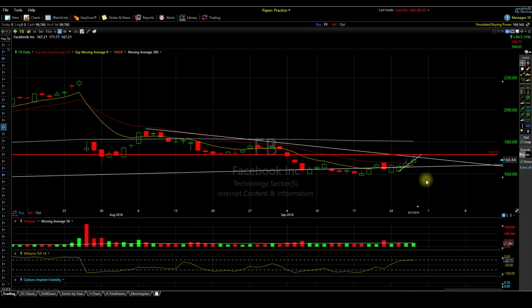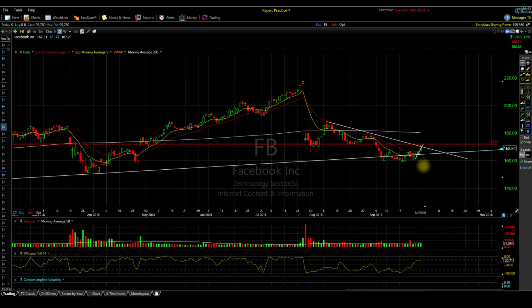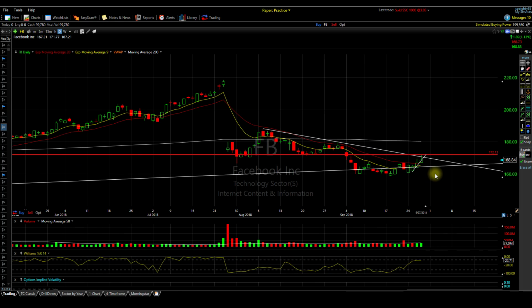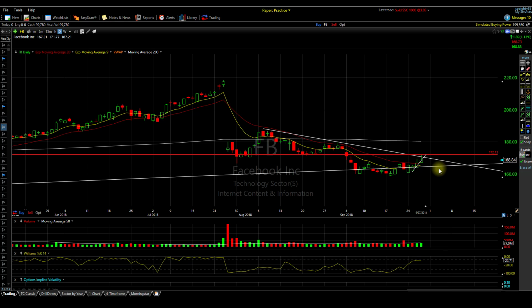Do I think it's going to come down to 150, 155? No, I don't think so. I'd be shocked if even in the next couple of days it comes back to 160. Me being short in this stock, I'd be extremely excited. But I can see it definitely pulling back to 164 to 166 very soon. So let's keep a close eye on this.